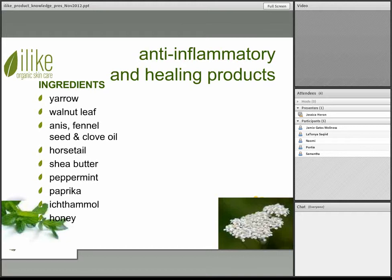Ichthammol is a mineral shale from the earth that has a sort of blackish or light color, and it is a dark salve, like a drying salve, and so it purges.